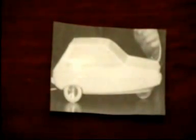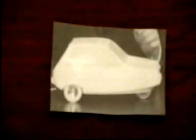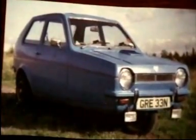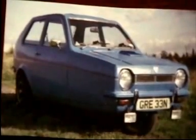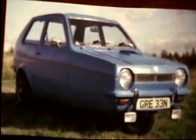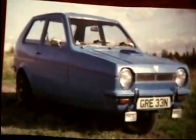A 1967 film on Reliant export shows the hand of Ray Wiggin with the model of the next generation of Reliant three-wheelers. The similarities between the models and what would become the Reliant Robin are instantly recognisable. With the Regal coming to an end, the most popular Reliant car, the Robin Mark I.